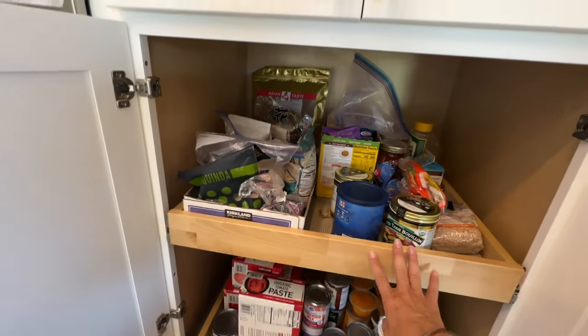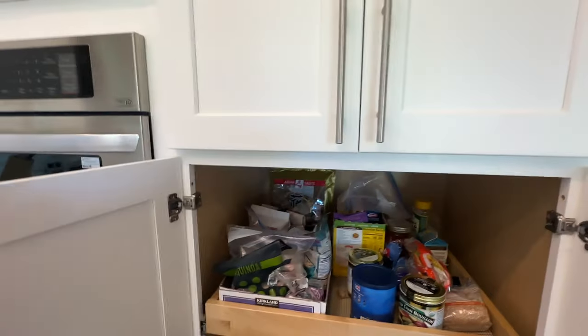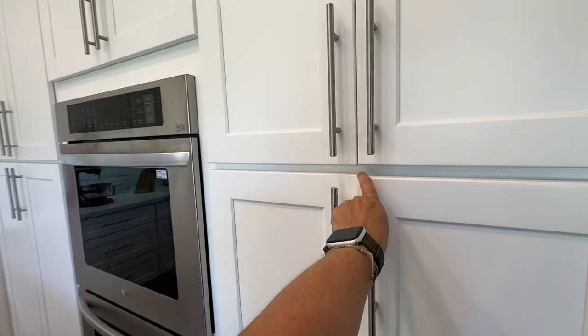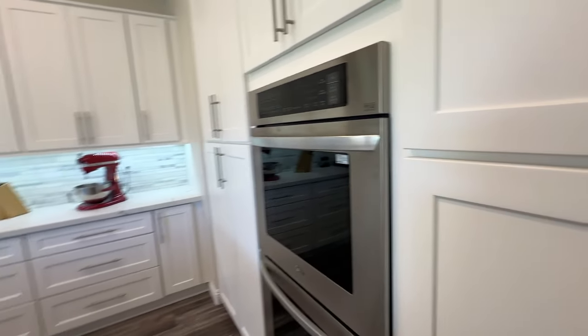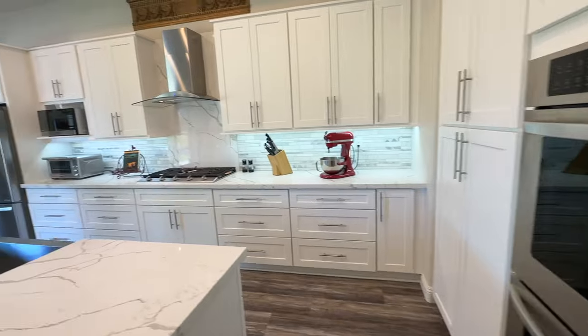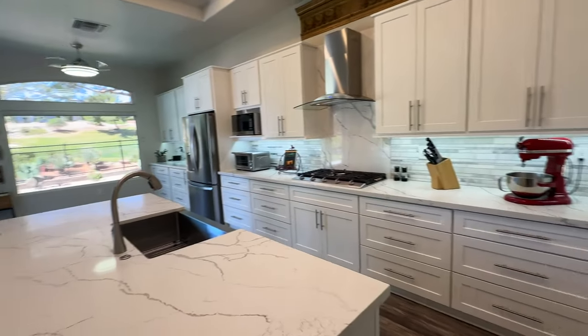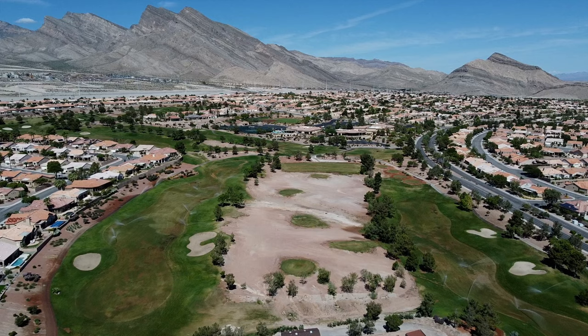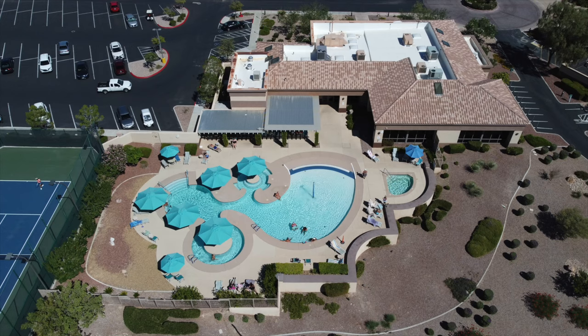Now the HOA for Sun City Summerlin is only $173 a month, which is pretty reasonable considering all the amenities this community has. I have done numerous videos on Sun City Summerlin, and my most recent one has all the amenities. There's 4 clubhouses, 3 golf courses, 5 pools, 2 of which are indoors, gyms, you name it, they have it all.